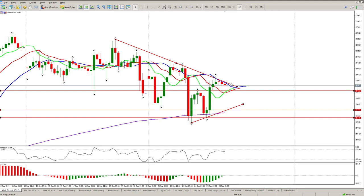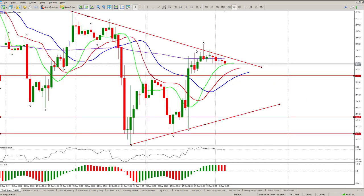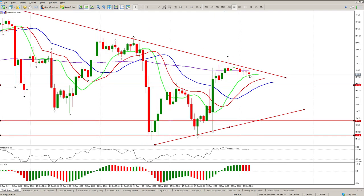We do have a crossover of the alligator, but we did have a crossover of the alligator early in the week as well. I think we need to be on the lower time frames to verify this. So we had a break above the alligator here and then a quick sell-off. Here we have another break above the alligator, and we're sort of hovering on the 200 EMA. And whenever this happens, normally we break up. So I think this trend line, down trend line, is at risk today. So I do suspect we're going to move to the upside.